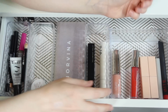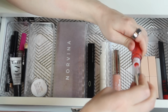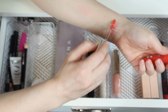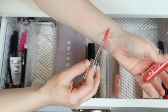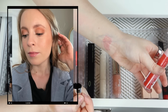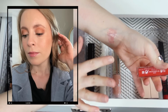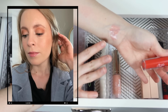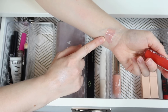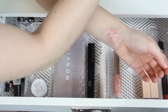And then this is the Ciate London Dewy Gloss in the shade Heartbeat. I'm wondering if this has a slight pH adjusting property to it, because I swear it almost stains my lips that hot pink color, but not in a bad way. I don't always like that color, but I kind of like this gloss. It's got a fun coral tint to it. And the staining effect, if it does stain at all, is really subtle. It's not a bright pink stain that I can't really get behind. But yeah, I really like the color of this. The texture is kind of like a lip jelly, and I enjoy it. So that was nice to have in here.